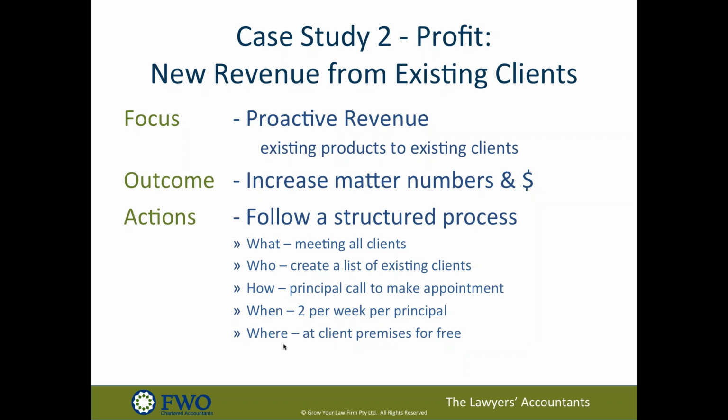The goal is to have meetings with all clients over time. Who are we talking about? We're talking about existing clients, so we have to create a list of existing clients. How do we do it? The principals of the firm are calling to make appointments, a simple strategy that cannot be delegated, to go and meet with these clients. When are they going to be doing it?